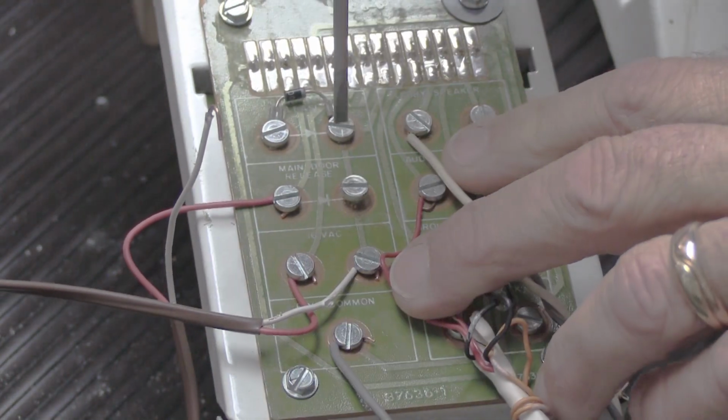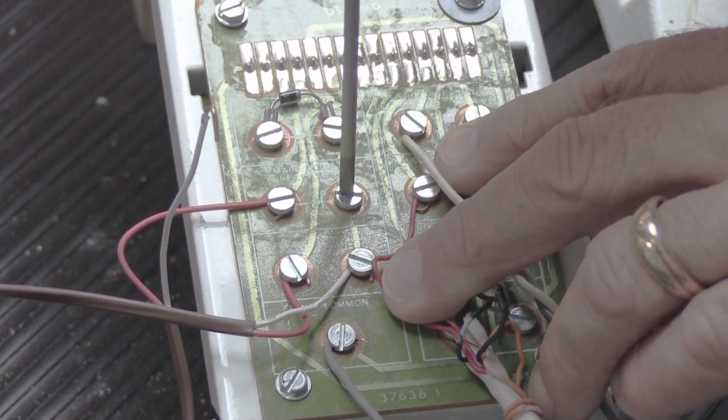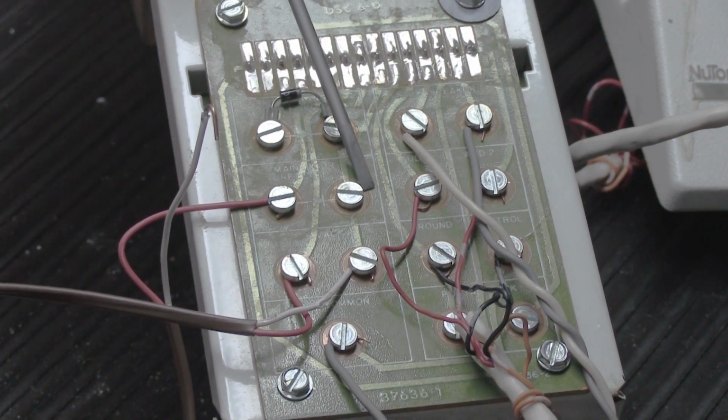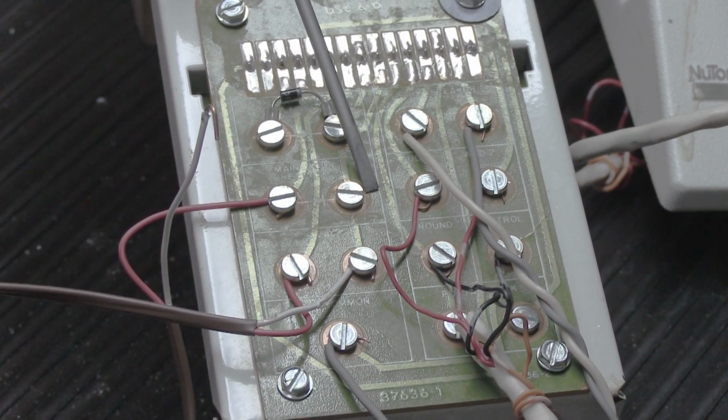Once you remove the wire, the other thing that's important is you have to tighten the screw back down. Now don't over tighten it, because the screw threads into the fiberglass circuit board, and if you over tighten it, you will strip it out, and that creates a problem for trying to get the wire to stay securely under the screw later on. So just snug it down.